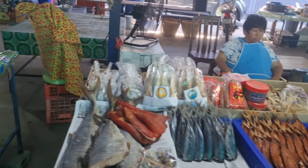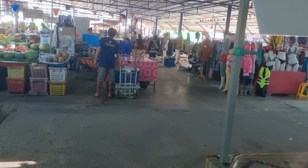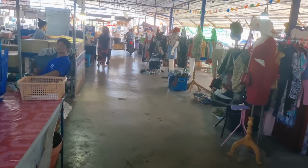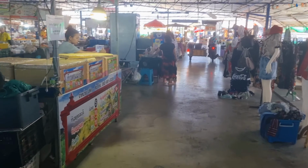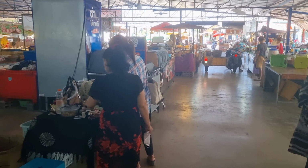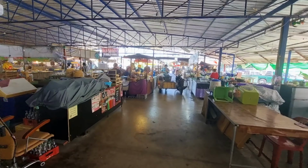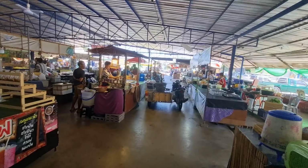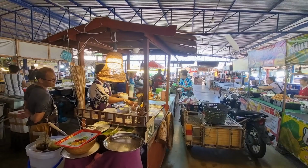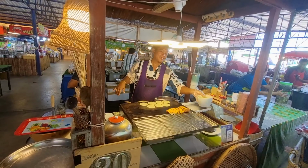There's some dried fish. There's a lot of fresh markets in Hua Hin. I've just barely touched it. So, a lot more videos to come of markets. They're emptying their bike, getting their stuff all set up. That's pretty. Quite a delicious dessert.